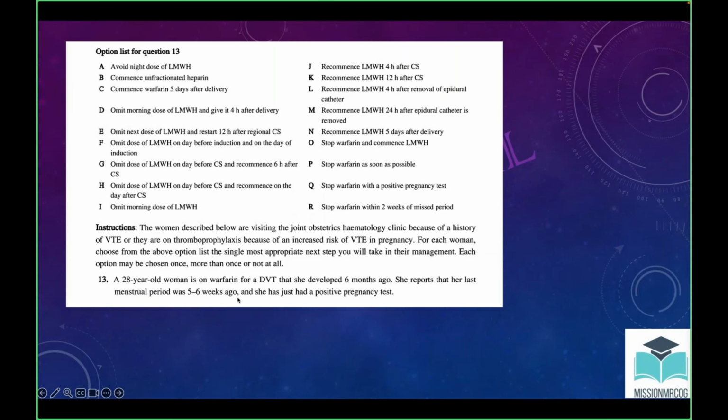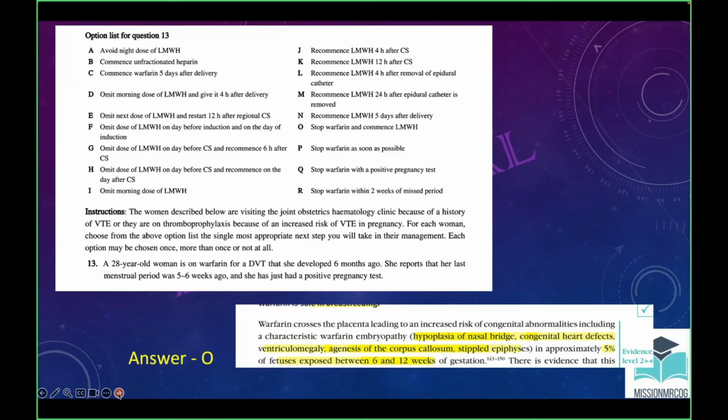Okay, so 28 year old patient on warfarin, she reports her LMP 6 weeks back and she has a positive test. So what should be the single next step? Stop warfarin and start heparin. Otherwise, she will have embolism again. Warfarin should not be given in the first 3 months because it causes warfarin embryopathy: hypoplasia of nasal bridge, congenital heart defect, ventriculomegaly, agenesis of corpus callosum, stippled epiphysis. It happens in 5% of the fetus.